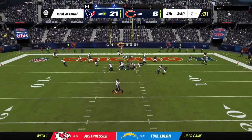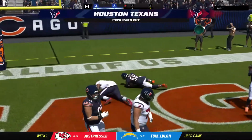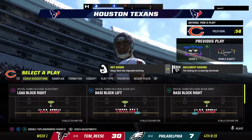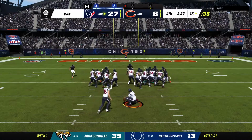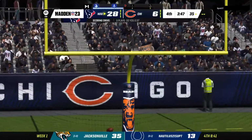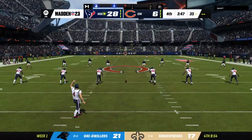Mills now. On the move to his left. And got his man. It's caught. Touchdown, Houston. A 1-yard touchdown reception. And the Texans are looking good here in the season opener as they're able to extend their lead. Point after, right down the middle. And the lead opens up now to 22 points.